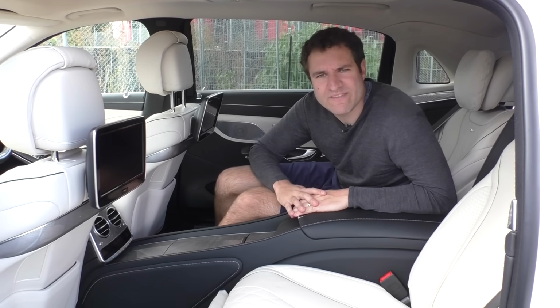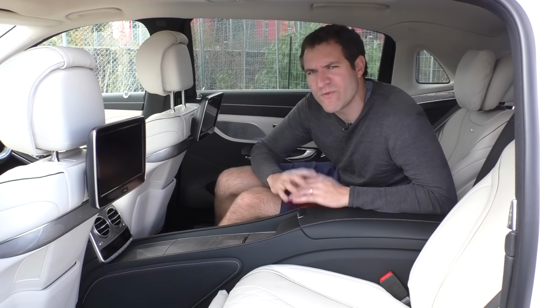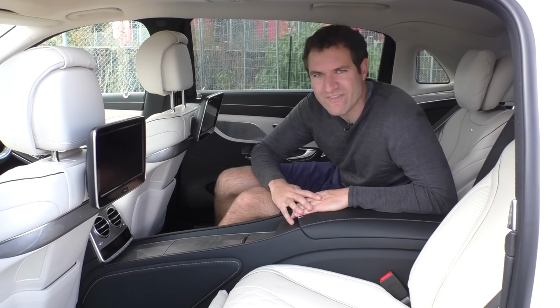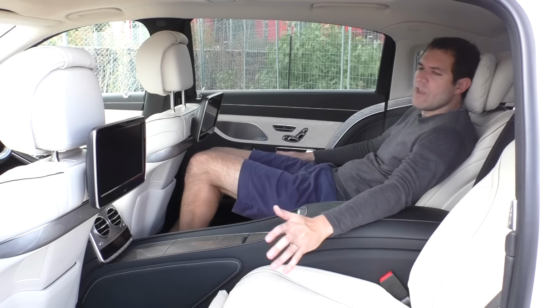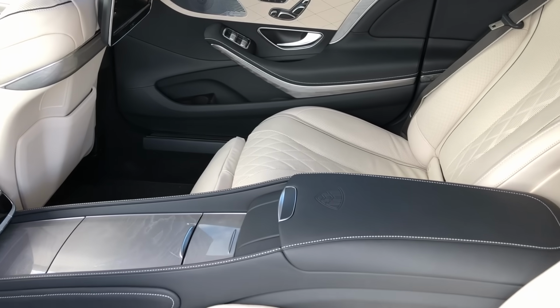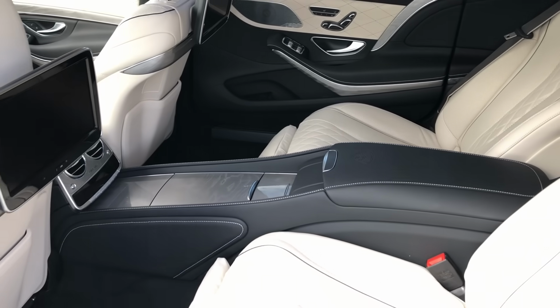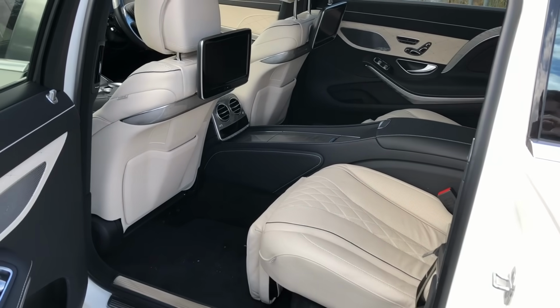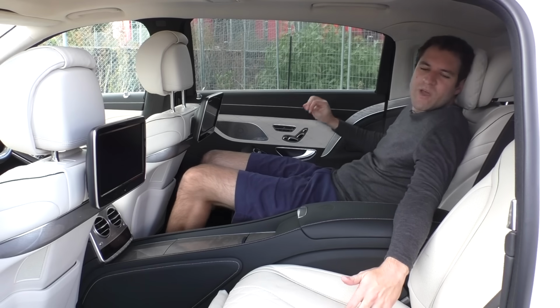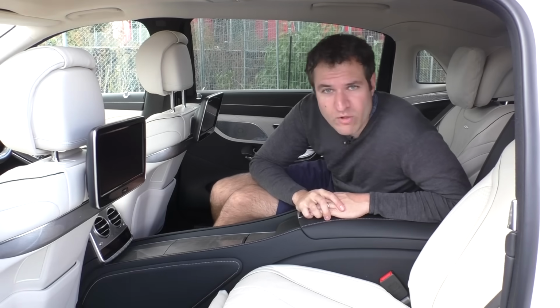Anyway, now that I'm here in the back seat, it's time for me to tell you all the wonderful reasons why it's great to be a rear passenger in this vehicle. The first reason is obvious. There's just an enormous amount of room back here. You can spread out, and of course there are seat controls for the back seats, so you can adjust your seat and make yourself even more comfortable, but things go well beyond that.